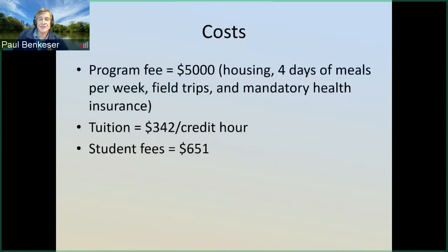As far as the cost of the program, there is a program fee of $5,000 that covers the housing at the Goldcrest Village and 4 days of meals per week, Monday through Thursday. Students in the past reported not wanting more than 4 days a week because frequent weekend traveling meant they were not able to take advantage of the food over weekends, a waste of money for them. The tuition right now, as far as I'm aware, is still $342 per credit hour. Student fees are $651. All of these are common for every faculty-led program this summer at Georgia Tech.